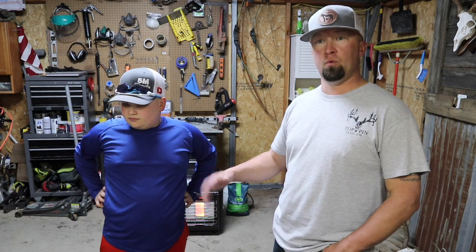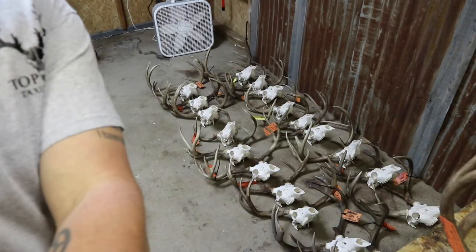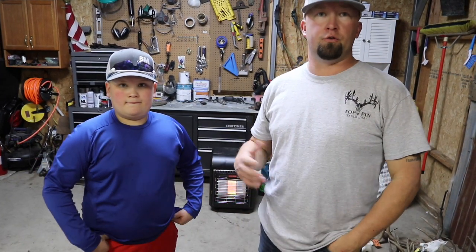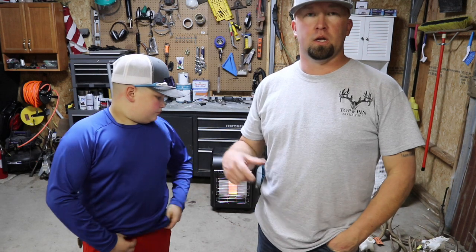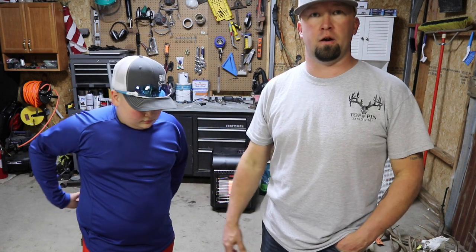Like I said, we're out here working in the shop a lot this time of year, and we were trying to find something that we could move around without having cords or anything like that. And this thing has been perfect. A lot of times also, you can look over here in the floor, we have all those deer heads right there that are drying. When it's cold outside, they don't dry that well and they don't turn white as quick. So we'll even come out here and turn that thing on and then turn a fan on here to heat it up, and it helps us dry our deer heads out also.